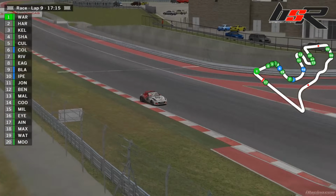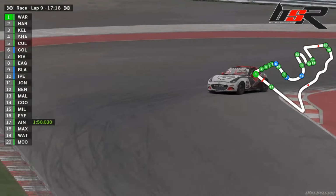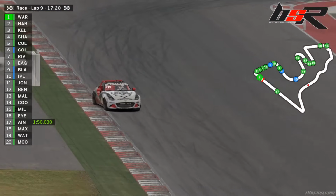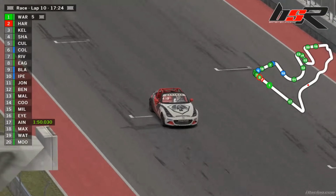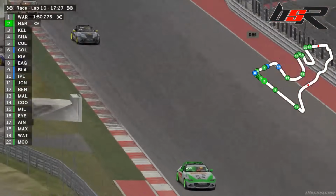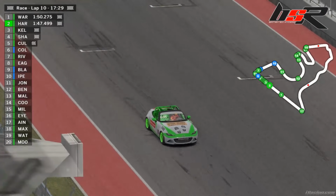I don't think he's close enough. Charles just has to hold on, and he'll finish third. But yeah, coming around the last corner is the race leader Michael Wortmann to take his first race in the BSR MX5 Monday Cup in his round of the season.